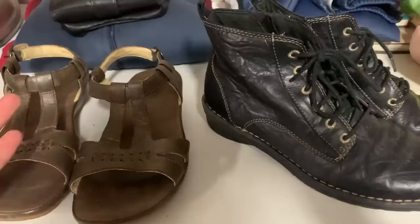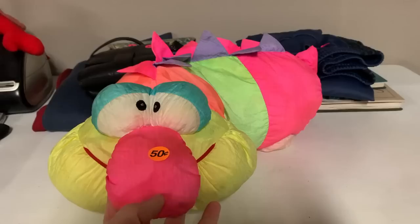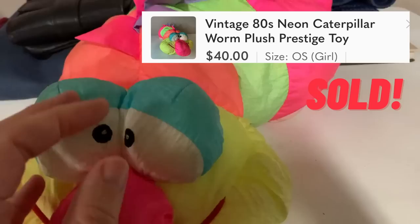So I grabbed this guy, first of all, for 50 cents. At first, I was kind of hopeful that he was a Puffalump. If you're not familiar with Puffalumps, the actual ones are made by Fisher-Price.